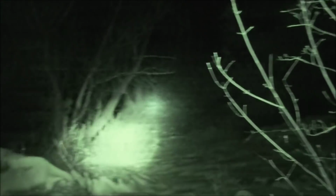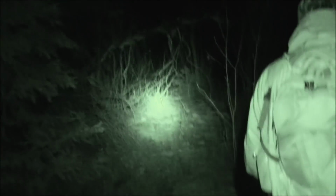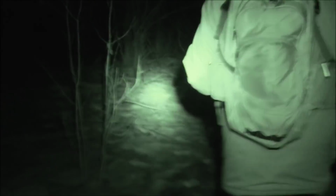Scanning the snow for fresh footprints. I like being with people that are trackers. It's usually the people that I take out in the field that are the best trackers.